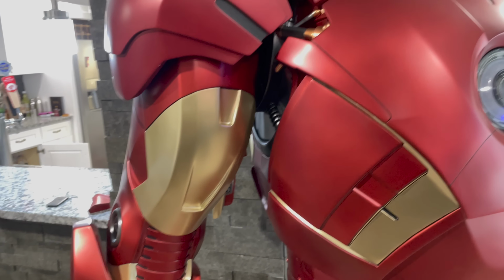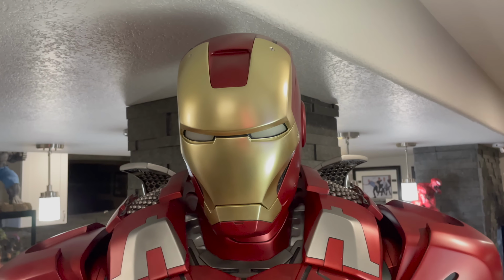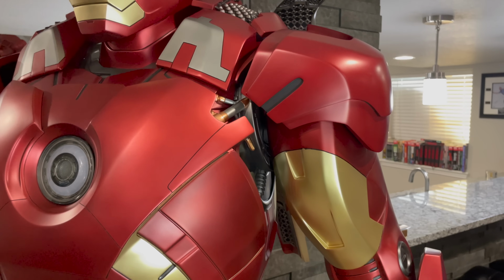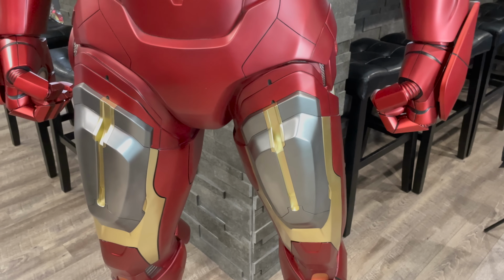It looks way better in person, and I don't think it's translating into camera, but I think they did a really nice job overall. I think if it was shiny and reflective, it would have looked cheesy. So I'm a fan of what they did. I think Queen Studios made the absolute right decision going the direction they did. And if I do end up getting the Mark 85, it'll be interesting to see that difference.